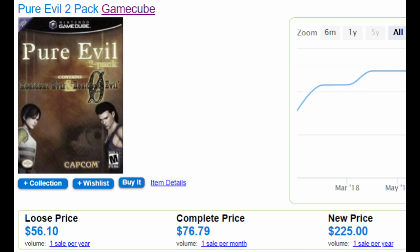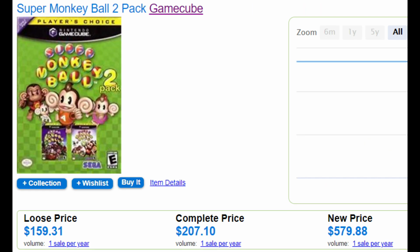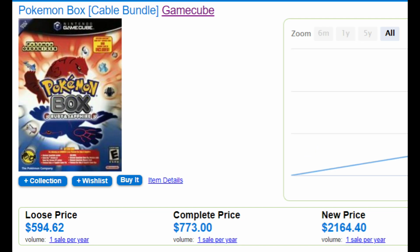First up, we have the Pure Evil 2-pack. Next up after that, we have the Zelda Wind Waker and Ocarina of Time Master Quest combo. Next up after that is another combo pack, and that is Super Monkey Ball 2 combo pack. Next up, Sonic Adventure 2 pack. And finally, last but not least, a holy grail item on the GameCube, and that is the Pokemon box with the cable.